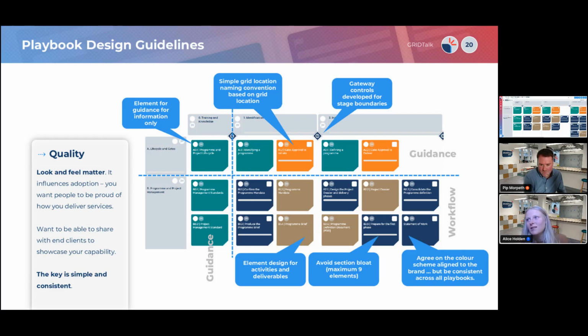So the key takeaways here are: don't overcomplicate it, think about your colours, and don't have too many elements. And the last thing is making sure that it's really consistent. If I open a playbook within the same organisation, I want it to look the same as the one I've just come out of, so that you have that consistent feel across all of the playbooks within your organisation. That's really key as well.